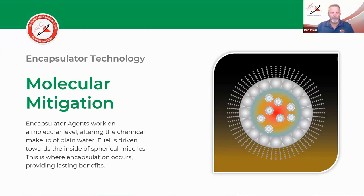An encapsulator agent works on a molecular level. It alters the chemical makeup of plain water. The fuel is driven towards the inside of the spherical micelles, and that's where the encapsulation occurs, and it provides a lasting effect. It locks up those carbon and hydrocarbon molecules inside of the spherical micelle until they either evaporate, or if they are on soil or in a natural body of water, they get eaten by microbes. And the microbes are at least 100,000 times larger than a spherical micelle. And it's actually healthy for the microbes to eat the spherical micelles, and it increases microbial activity. So it's an environmental benefit compared to plain water, which doesn't do any of that.